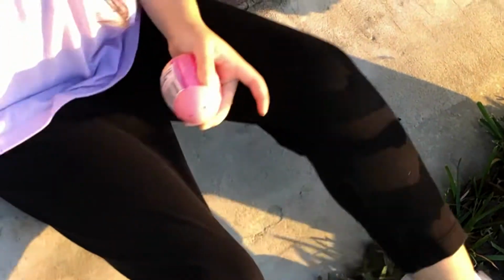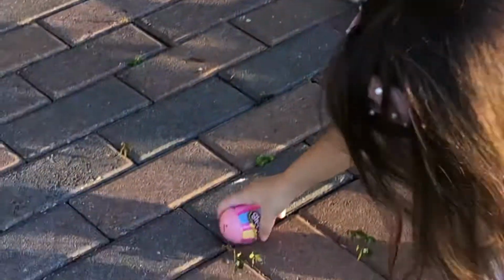Ooh, listen to the birds. Bye-bye, geese. Oh my goodness, this is getting so difficult. Why are you using your teeth? That's cheating. Don't use your teeth. It's not good either. Open up! We have to take off the packaging.